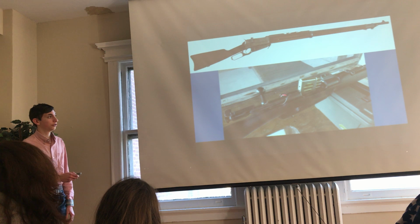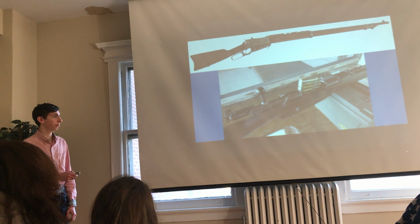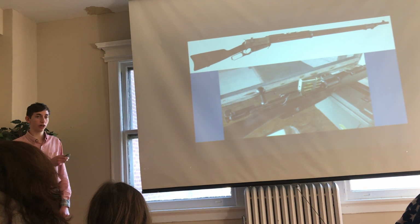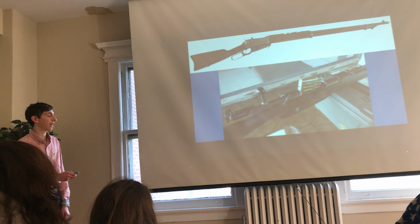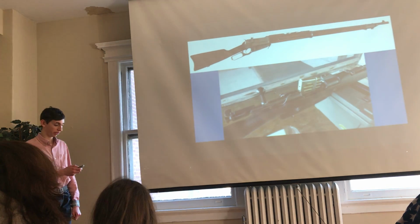And down here, this is just how bullets would be loaded into a bolt-action rifle. They usually use a thing called a stripper clip, which allows you to load 5 bullets into the gun at once. They're all attached to this metal thing, and the metal thing would fall off to the side after you push them in.